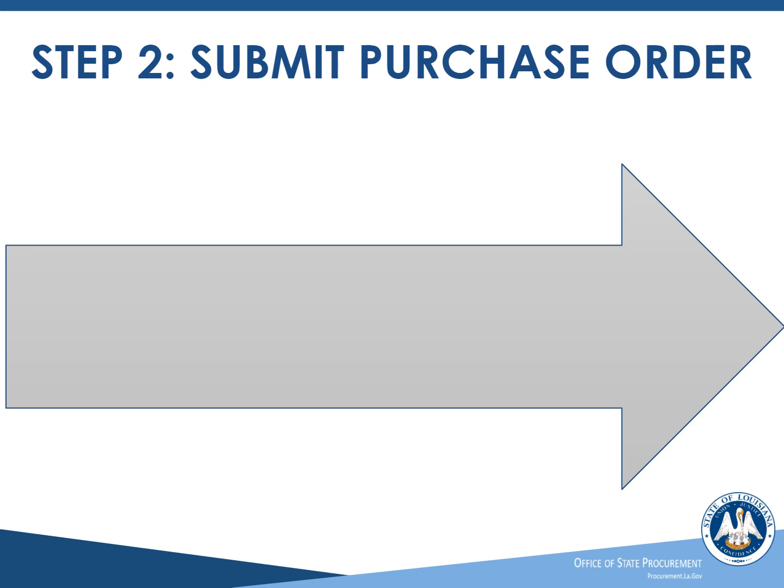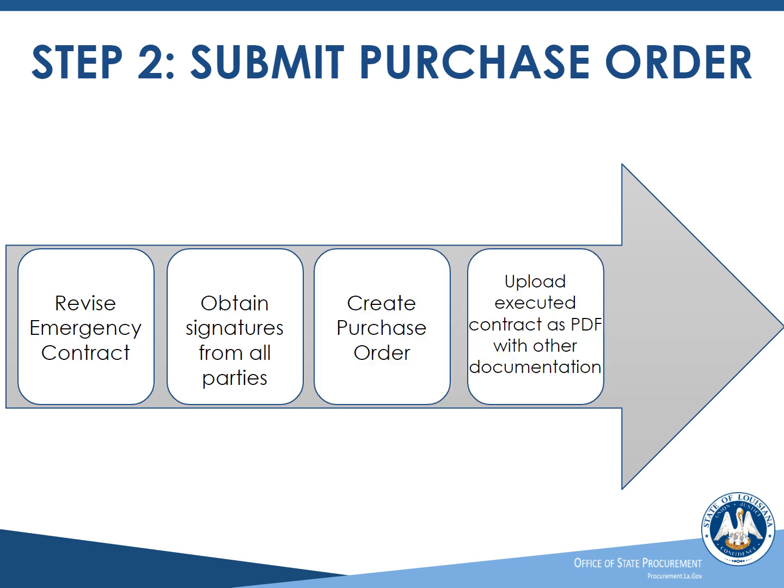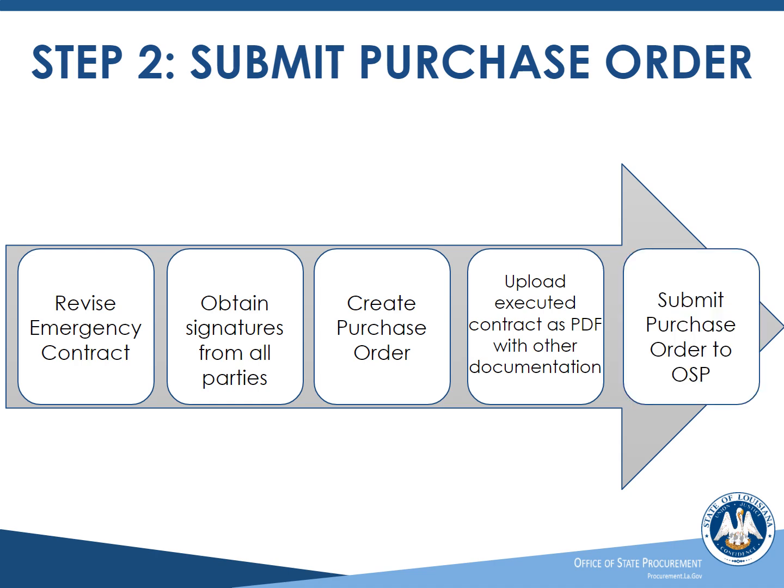Upon receiving pre-approval, the agency may proceed with revising the emergency contract and obtaining signatures from all parties. The agency will create a purchase order and upload the executed revised emergency contract in PDF format. All other documents as required for contract approval should also be uploaded. The purchase order can then be submitted to OSP for review and approval.